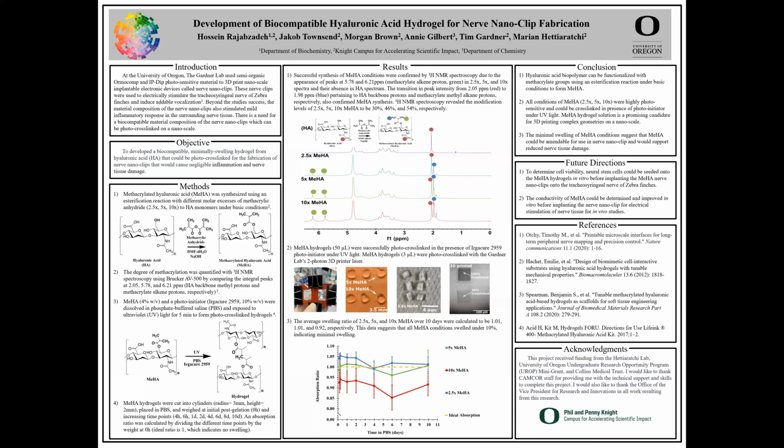The project was inspired by the Gardner Lab's use of photosensitive, semi-organic Ormocomp and IP-Dip materials to 3D print nanoscale implantable electronic devices called nerve nanoclips. These nerve clips were used to electrically stimulate the tracheosyringeal nerve of zebra finches and induce audible vocalization.